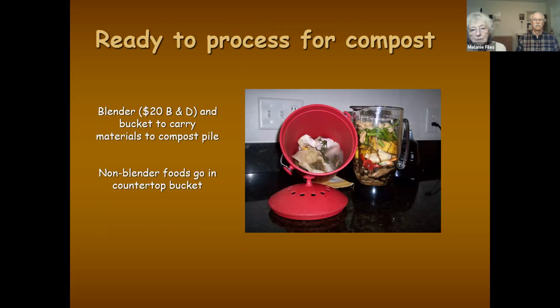The bucket is where I put things that I can't chop in a blender. That means tea bags, a paper towel. If you want to throw in some cat fur, that's fine too. I tried a tea bag in the blender one time, and that did not work well. But anything that you can chop up in the blender, again, size matters. The smaller the pieces, the better it is.